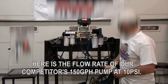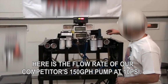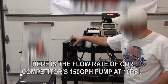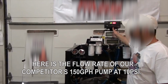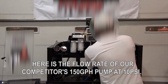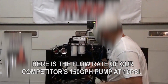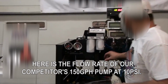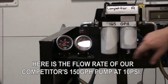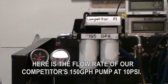Alright, we're back now. We have switched out the T-block from a 95 gallon per hour system to our 150 gallon per hour system. We're going to do the same test. We've got the same fuel pressure gauge, same flow meter, same competitor, and the same decibel meter. 150 gallon per hour system at 10 psi, flowing 2.5 gallons per minute. That's 150 gallons per hour.